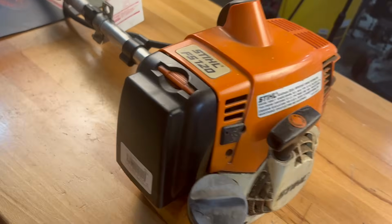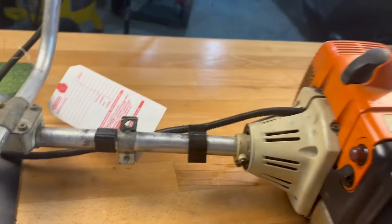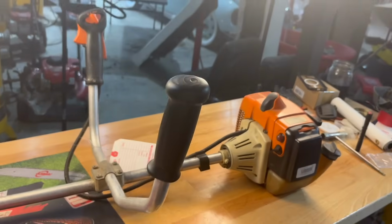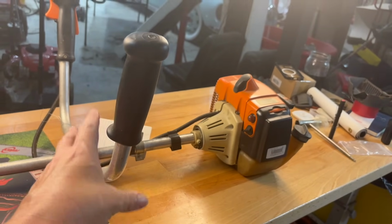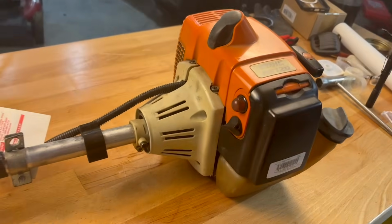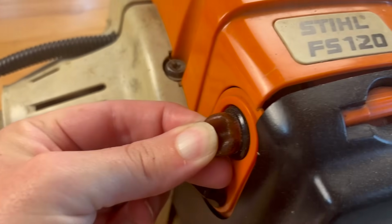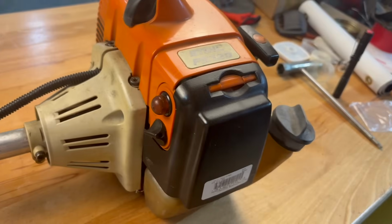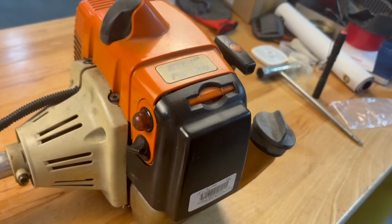Next up on the bench, I have a customer Stihl FS120, one of the best trimmers ever made. Now, this is a bike handle one, which I personally don't prefer, because you run into everything with the bike handles. While you're using it, it's probably actually a good thing. But I definitely see he's got a broken primer bulb. He said he just couldn't get it started. Obviously, it's not priming at all. Let's dig in, see what's going on.